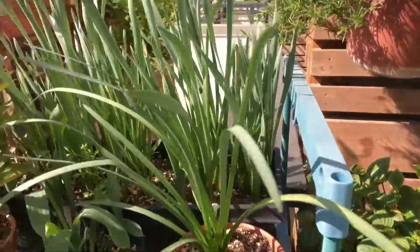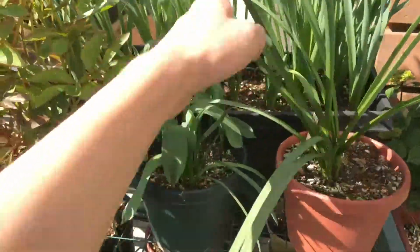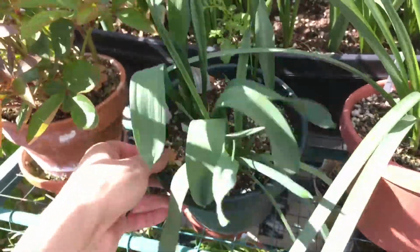Saffron, you can see it's dying back now. Daffodils, some of them are dying back already. Grape hyacinth, I cut off the seeds.